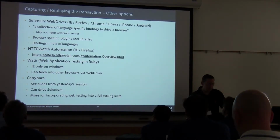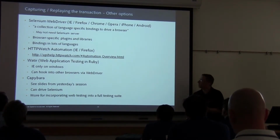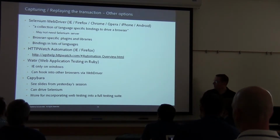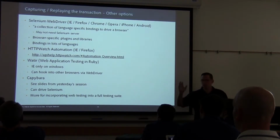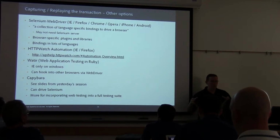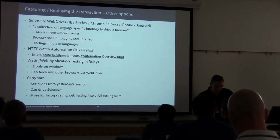Okay, so now there are a lot of other options out there for capturing that transaction and playing it back. We talked a little bit about WebDriver, which they call a collection of language-specific bindings to drive the browser. It's got a lot of languages available. HP Watch, if you want to use that, is a really nice tool. It's got some automation you can use on Windows. We've got the website there. Watir is web application testing in Ruby. It's ideal on Windows, but you can hook it to other browsers via WebDriver using Watir. Any of you use Watir? Okay. Then there was a presentation yesterday on Capybara, so you can look for the slides on that. It can drive Selenium, but it's more for incorporating a web performance testing component into a larger testing automation framework.